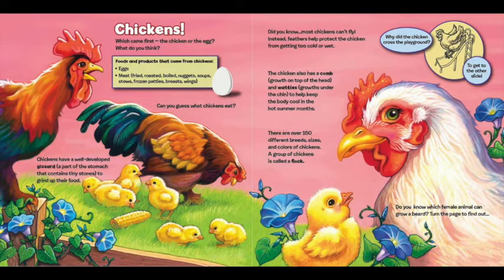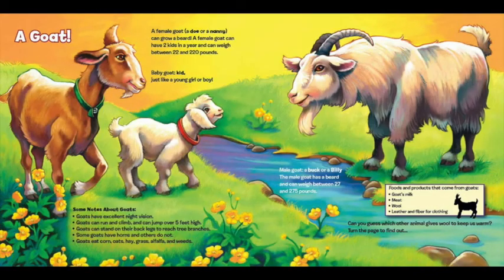Do you know which female animal can grow a beard? Turn the page to find out. A goat. A female goat, a doe or a nanny, can grow a beard. A female goat can have 2 kids in a year and can weigh between 22 and 220 pounds. Baby goat, kid, just like a young girl or boy.